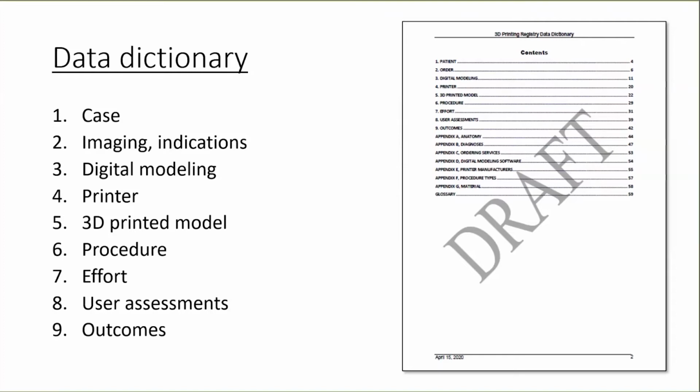Section 6 refers to the intervention or surgery for which the object was created, if applicable. So if you're making something for a surgical planning purpose, this is asking about that surgery. Section 7 is an important section asking about the amount of effort or work that went into the creation of this object. Section 8 is a series of subjective Likert style questions asking clinical end users of the 3D printed object what they thought of it. And then Section 9 is a set of quantitative outcome measures related to the use of the object.